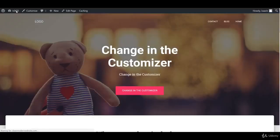Alright, so if we go back to our site now, you notice that we've got our menu up here. Now I'm just going to quickly show you how we can put these in any order we like, because you might look at this and think that it looks wrong to have contact before home or blog. So you want to have home first, really, and then maybe blog and then contact.